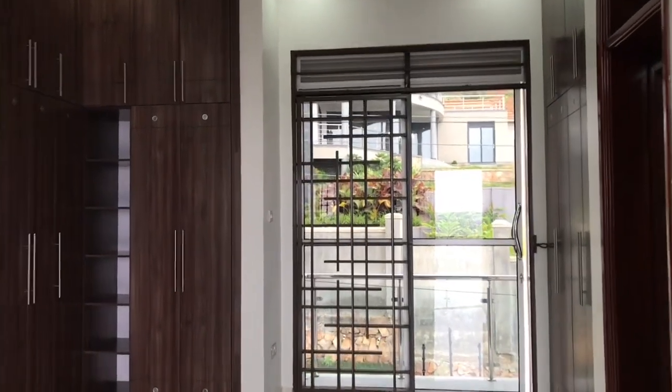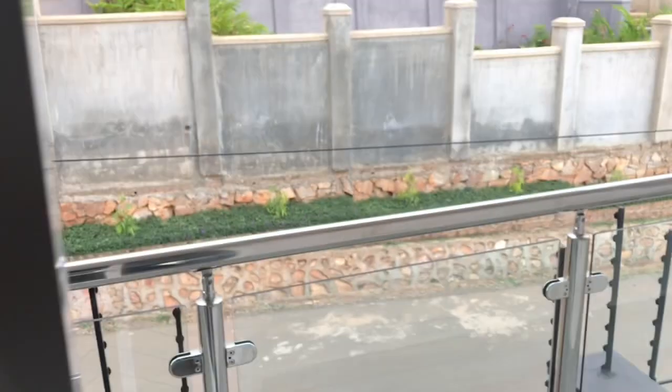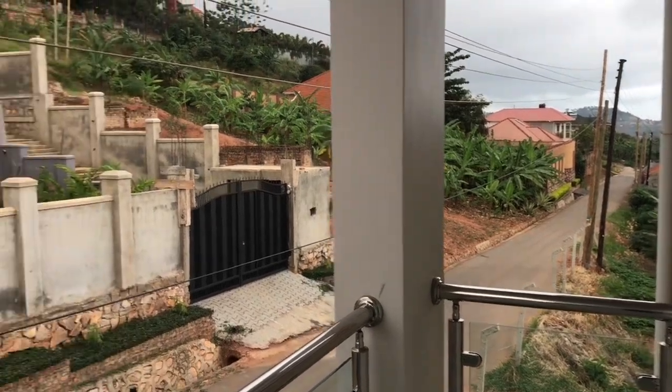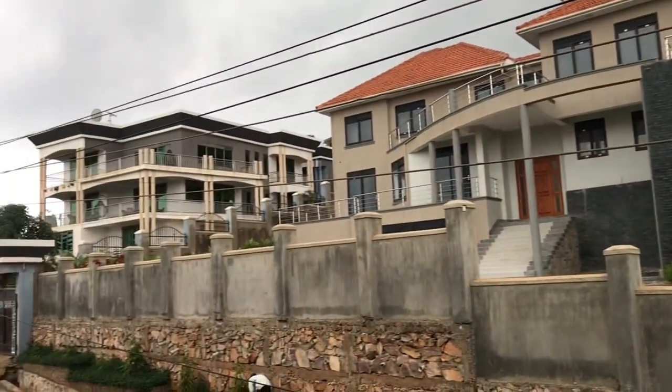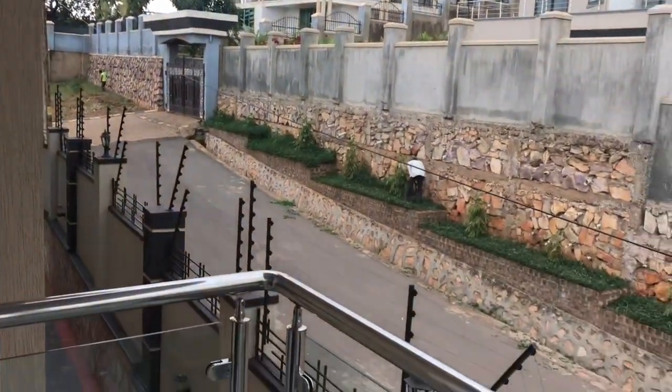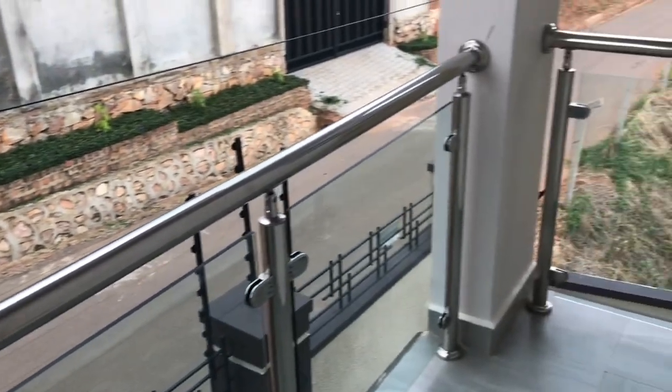So come, let's check out the second balcony of the master bedroom. From the second balcony, you have views of the neighbors, a very stunning neighborhood, and then you also have a view of the road that is leading to the house, nice and tarmac. So now let's check out the master bathroom.